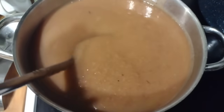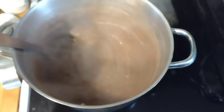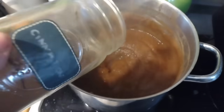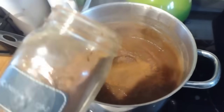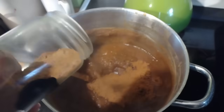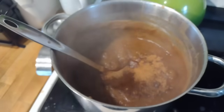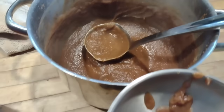Now, we had all of this applesauce left over. After the kids snacked on a little bit of it, I decided to continue cooking it down on the stove to go ahead and make a batch of apple butter. To my apple butter, besides the cooked apples, I'm going to add a little bit of cinnamon. I'm also going to add some nutmeg and then also some ground cloves. You can add whatever spices you like. Anything that is good in an apple pie spice is also good in apple butter.